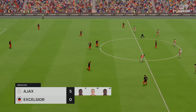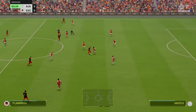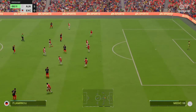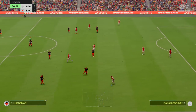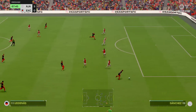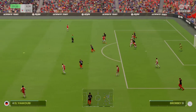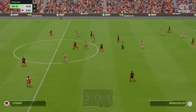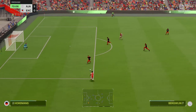Oh my goodness, it's so one-sided. 5-0 in this match. Unable to keep the ball that time. Well, he wasn't messing around with the clearance. Now breaking at pace. Potential danger. Released it nicely.